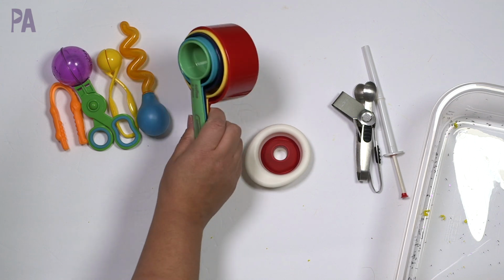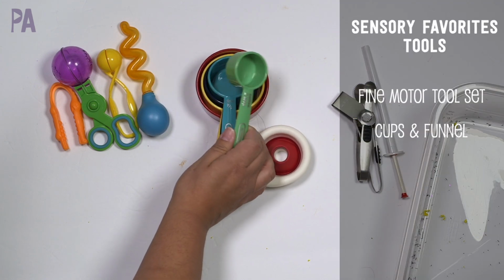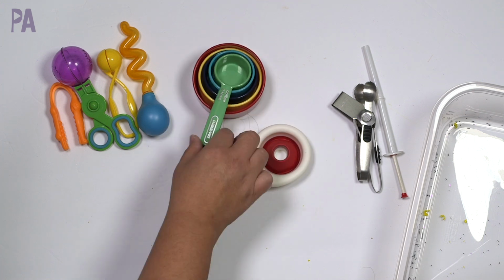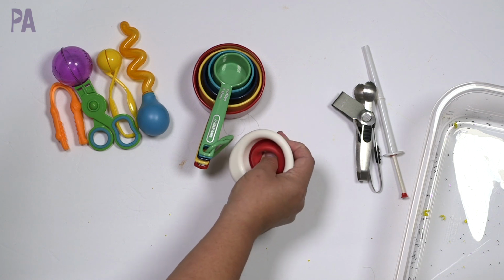Then we have these tools here. Like I think I got this one at Walmart. It's just a set of measuring cups and really fun colors. Great for scooping and pouring. This one came all bound together so you can use them one by one individually, put a couple in, and then it's really good for scooping and pouring anything in a sensory bin.